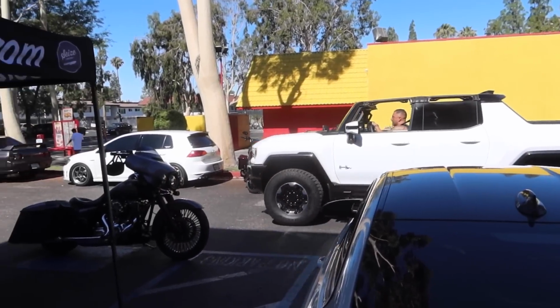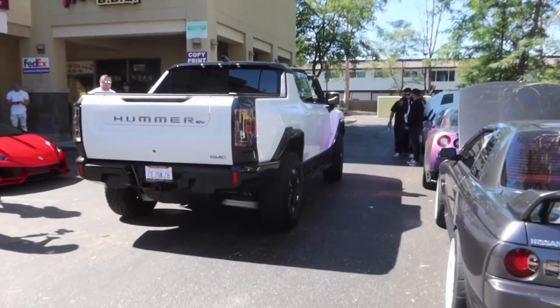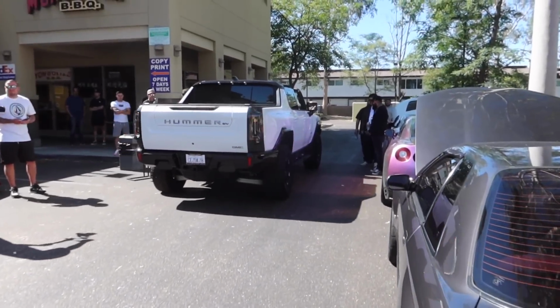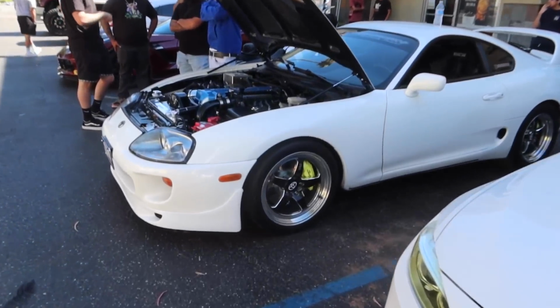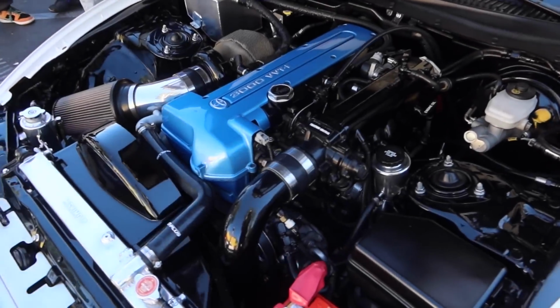The music's super loud, but it's a new Hummer. All electric Hummer. That shit is sick, bro. Shit looks like it reminds me of Halo, bro, or something. I don't know why. This Supra's sick, bro. It's so clean too. Literally beautiful, bro. The engine bay is literally spotless.